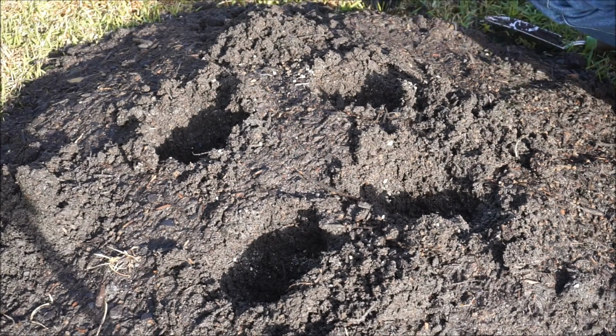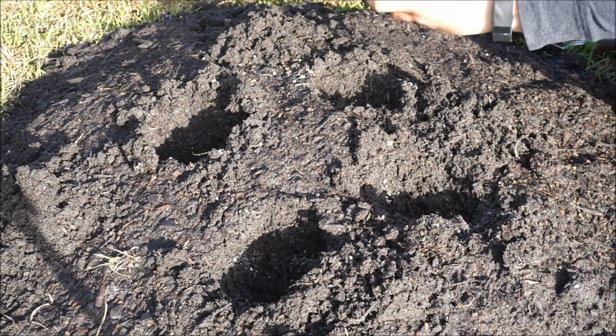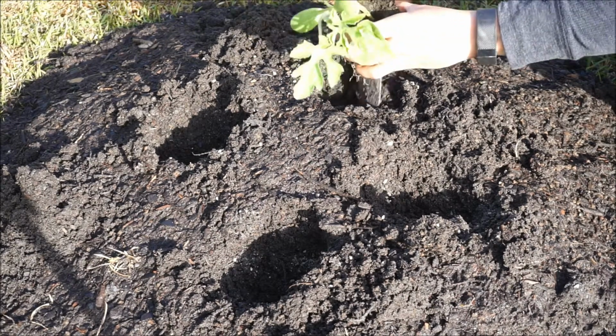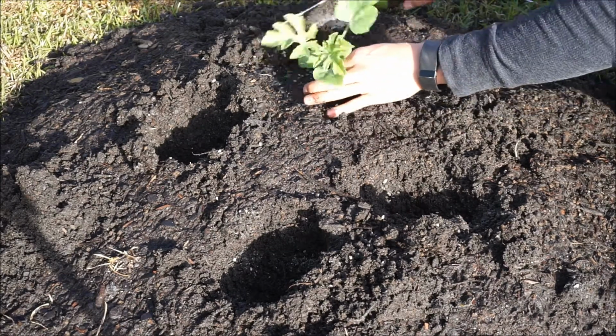So I have a really nice root system on these plants. So I'm going to fluff them up. I'm going to bury them fairly deep, but not too deep.